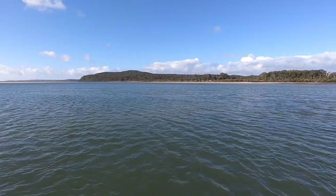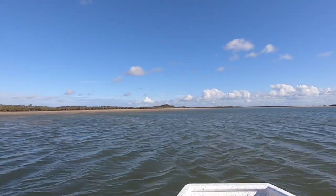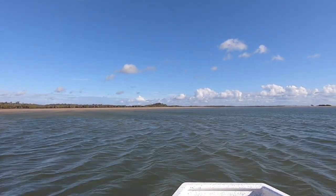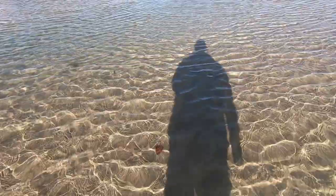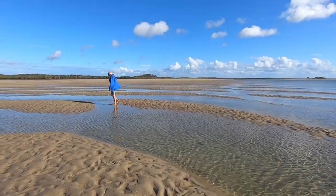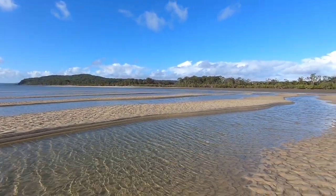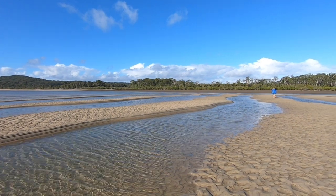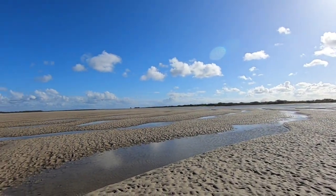It's low tide, so we're going to go for a walk to stretch our legs. So much sand.